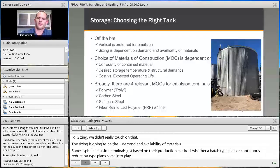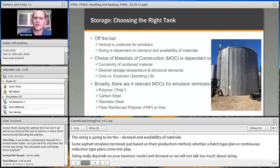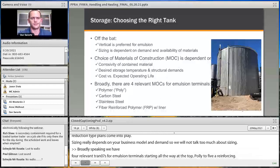So we're not going to talk too much about sizing. But broadly speaking, we have 4 relevant MOCs for emulsion terminals, starting at the top, poly, moving all the way down to fiber reinforced. And we're going to spend the next slide really walking through the pros and the cons of where you might select one over the other. So, things that might go into this kind of selection process.